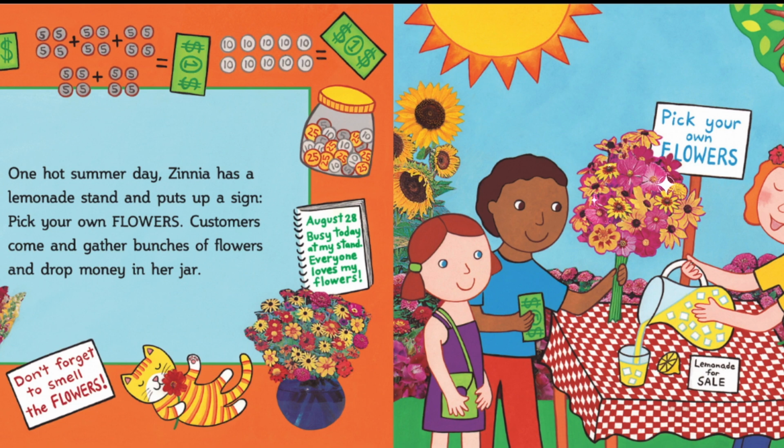One hot summer day, Zinnia has a lemonade stand and puts up a sign, "Pick your own flowers." Customers come and gather bunches of flowers and drop money in her jar.